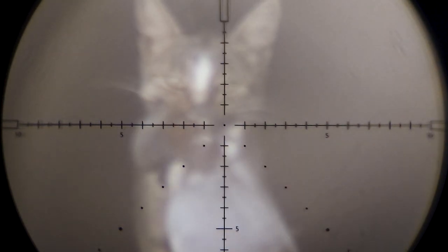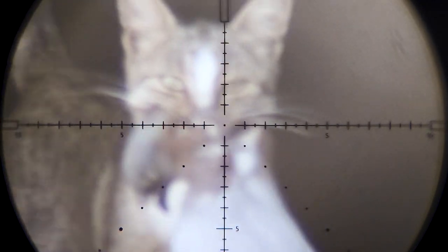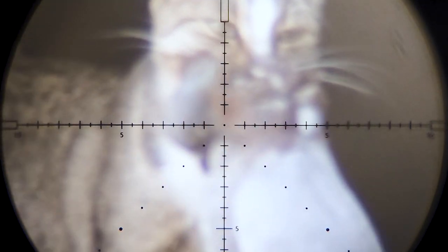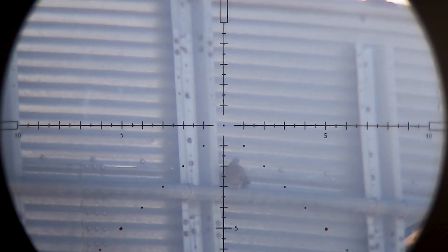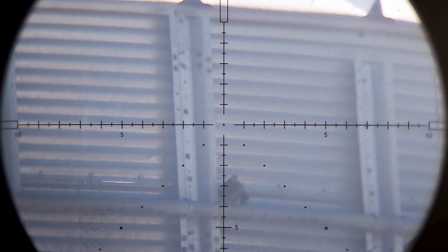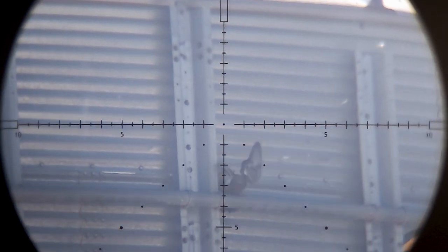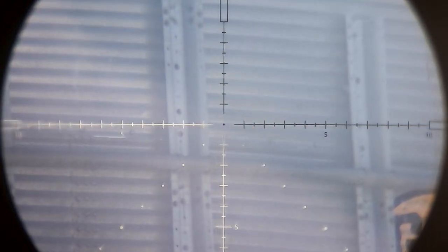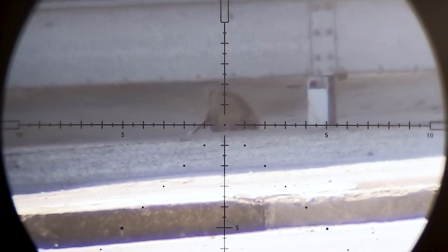There goes another one into the cat's belly. I am trying to adjust the parallax as she's moving. That's 107 yards and I'm going to hold for wind a little. It's coming from the left. Oh, got him. And so did the cat.